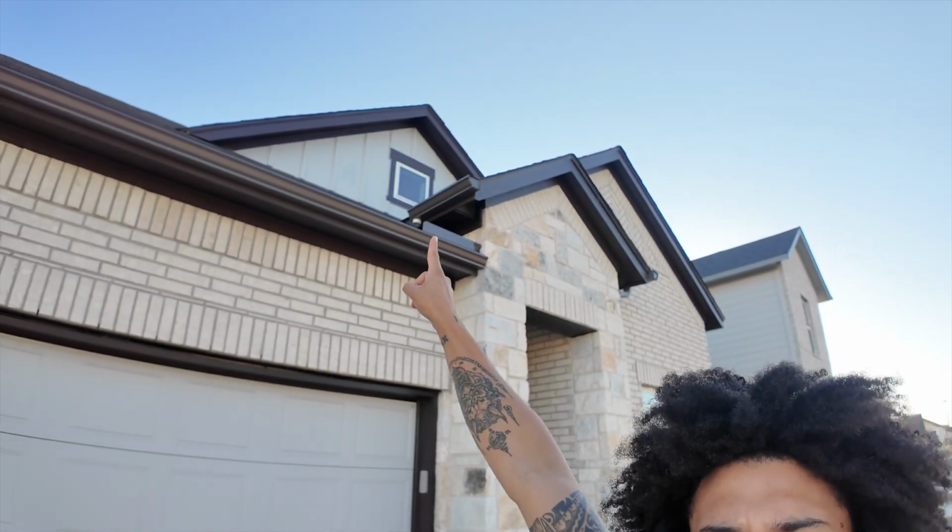So this is where affordability meets luxury. And this house right behind me is the epitome of that statement. Not only that, but do y'all see that window right there? That window offers an unobstructed view of downtown Austin, which is absolutely insane. It shows you how close we are located to Austin in this neighborhood.